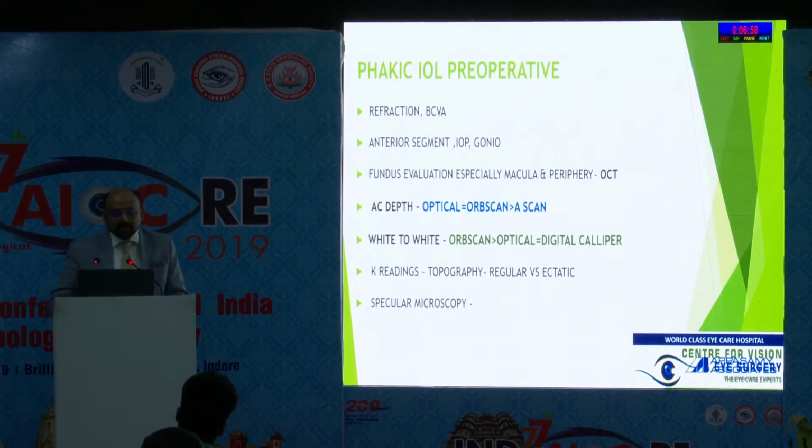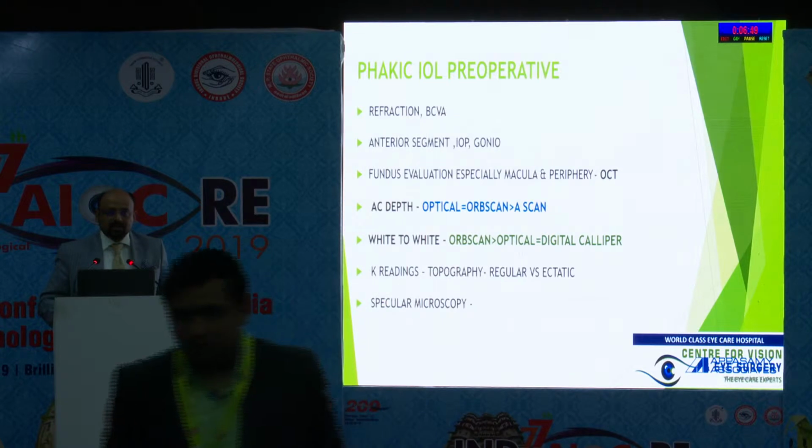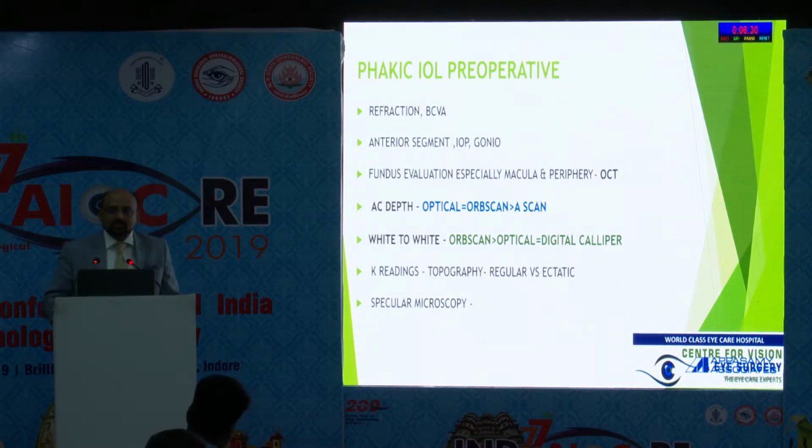In any preoperative phakic IOL evaluation, these are important: best corrected visual acuity, intraocular pressure, gonioscopy. Gonioscopy is important because you will shallow the angle by at least 1 grade when you put in the phakic IOL. Fundus evaluation, it's a good idea to do the OCT, and the highlighted points about AC depth and white to white are important. Based on our experience, when you're comparing optical biometers for measuring white to white, they're all almost equivalent to what you get with the OpScan, but the A-scan can have variation, so I would caution you on using A-scan depth as a factor for phakic lens implantation.